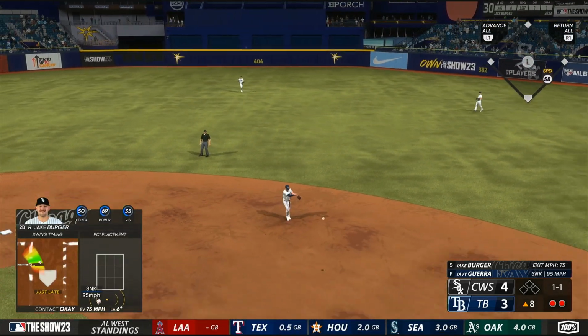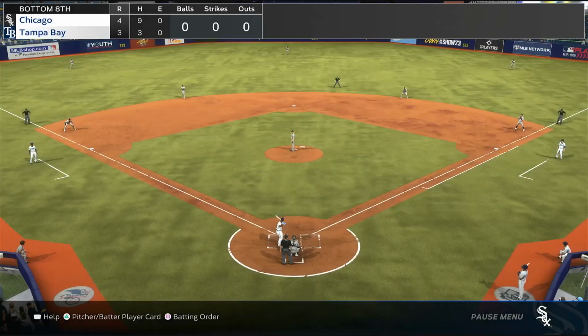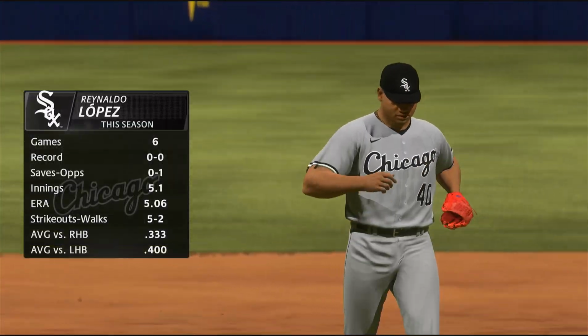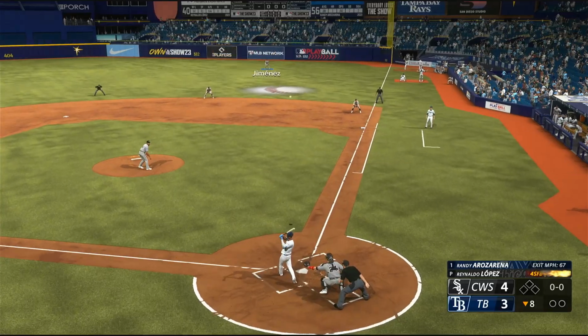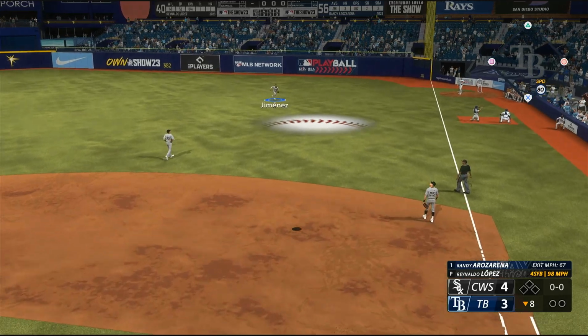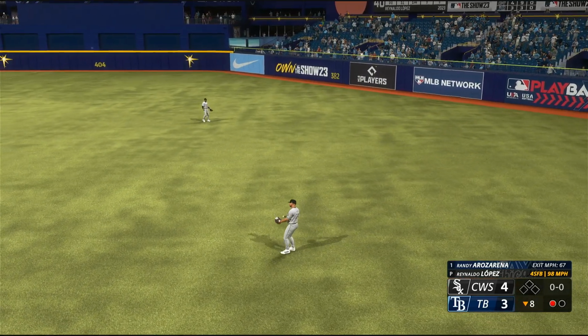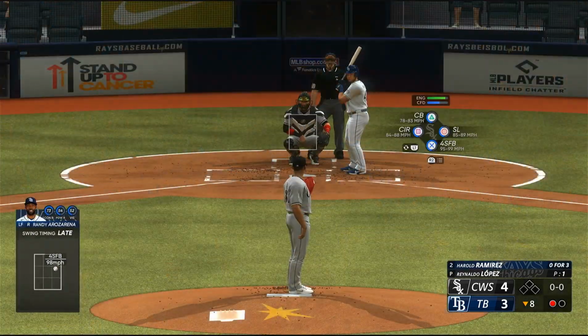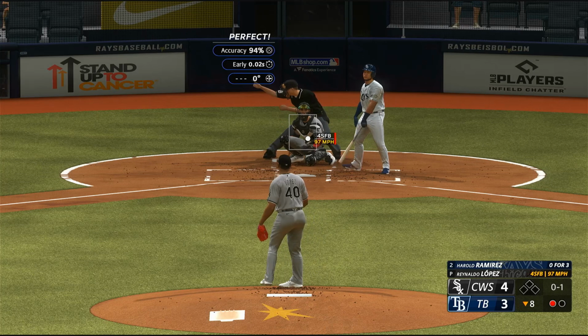Line to second, snagged on the bounce. Throws to first, out. Back here at the ballpark, on to the bottom of the eighth. Now it's Randy Arozarena. New pitcher for the White Sox, Reynaldo Lopez. These are the spots relievers really make a name for themselves, late and close. There's not much margin for error, but at the same time, there's a reason they're put in these situations.